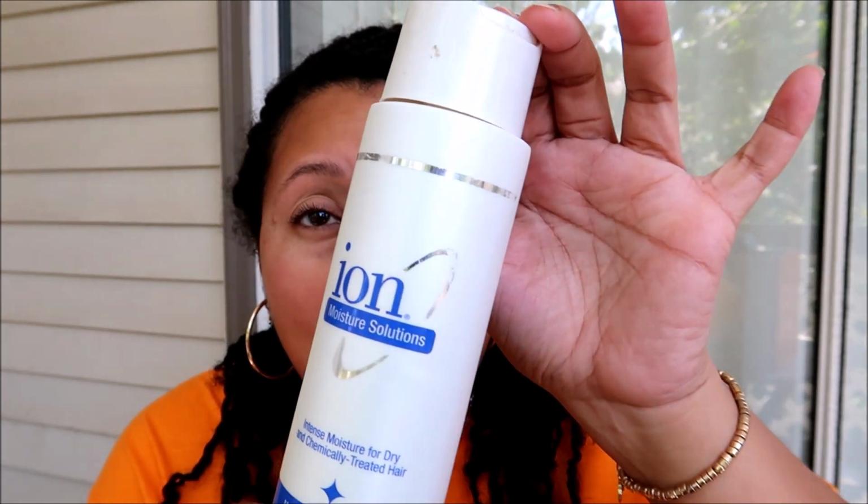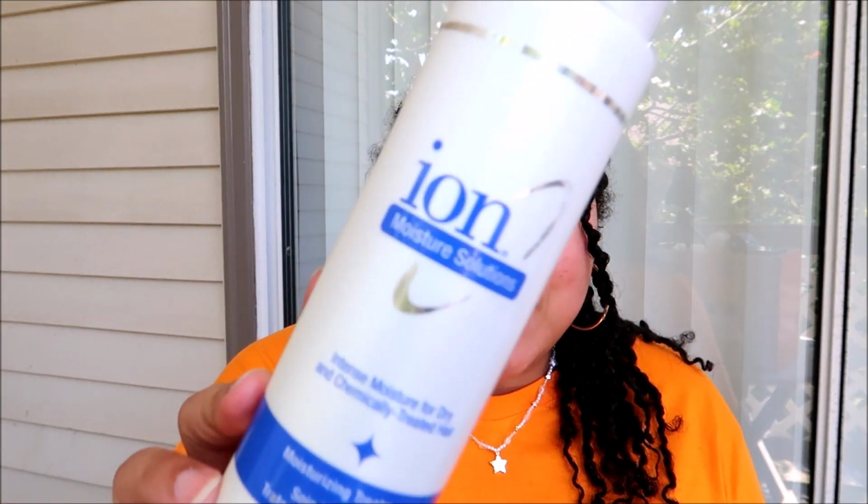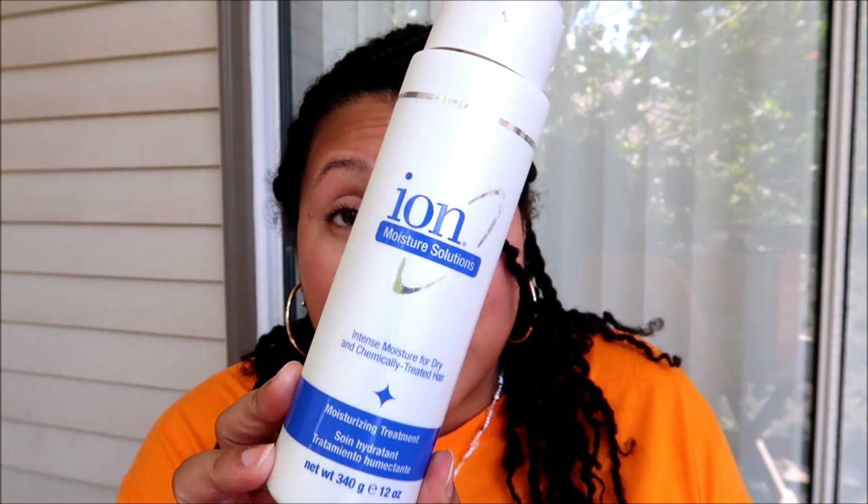I have just been wondering when I was going to use this, and I decided to just go for it and use it up as a pre-poo. It was a pretty thick conditioner. I wasn't expecting that. Gave me some decent moisture, some okay slip. So while I wouldn't seek this out for repurchase, it was still miles and miles above the Garnier.